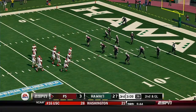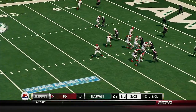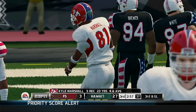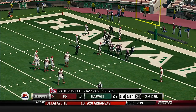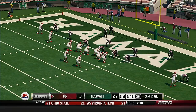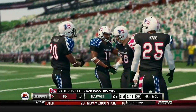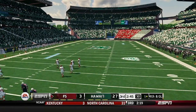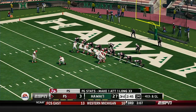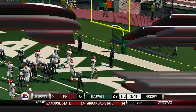From the 10-yard line. Second down. And he is drilled at the one. Davis makes the tackle at the 1-yard line. That makes it third and goal. Release, tight end, incomplete. This one should be makeable. It's up, and it is good.